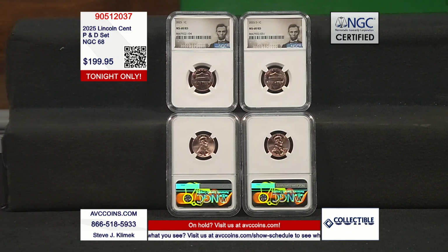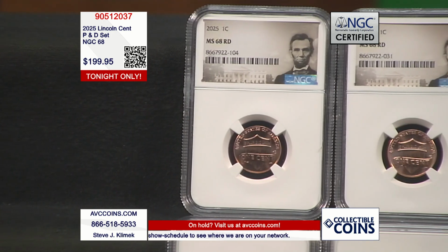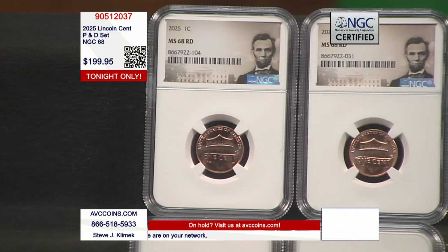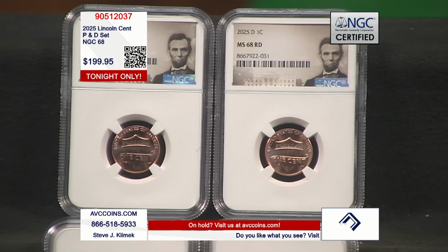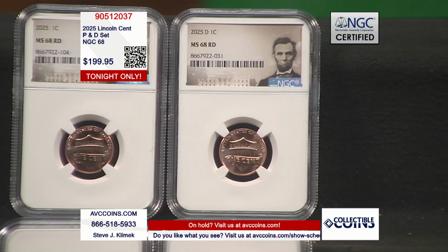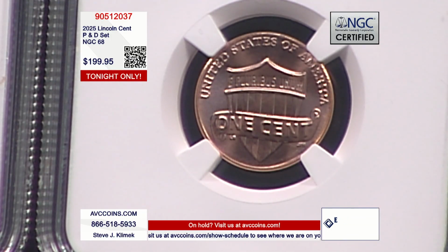If you go to the population reports published by NGC, they haven't changed much in 3 months. There are only 2,014 Philadelphias and 1,466 Denvers, which means the universe for 68 and 69 together as possible sets is 1,466. Now, if this was a Silver Eagle, and it was a low mintage and all the other fun stuff with it, but the high-grade coins were only a few thousand pieces, where would the price be?